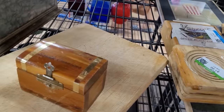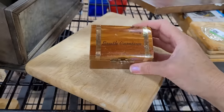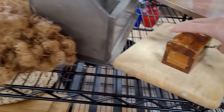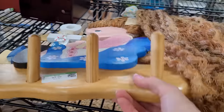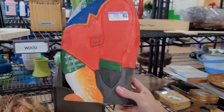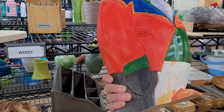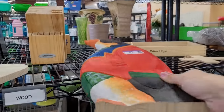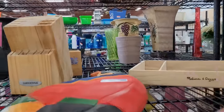What else have we got? South Carolina souvenir treasure chest, some hooks and wall hangings. It's a really big heavy penguin here. He's got really bright colors, but unfortunately a broken beak. He will have to stay on the shelf.